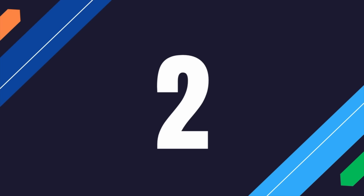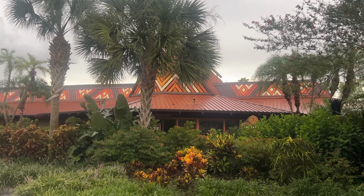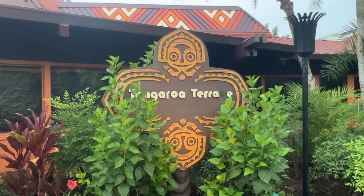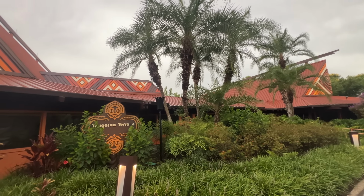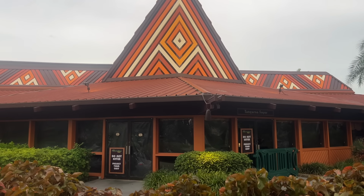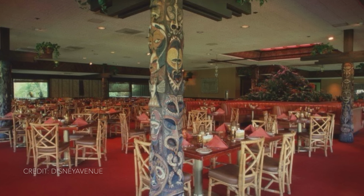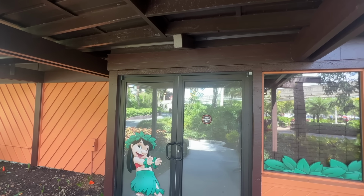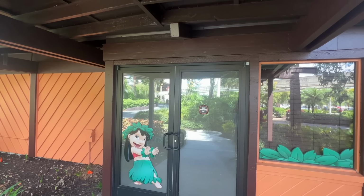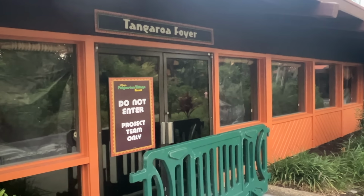Number 2. If you have ever walked through Disney's Polynesian Village Resort or passed by it on the monorail, you have certainly seen Tangaroa Terrace. It's a huge building that sits right in the heart of the resort and has been shuttered longer than it has been open. Over the years, it had numerous functions ranging from a buffet restaurant, a convention room, and even a childcare center called the Neverland Club, and later Lilo's Playhouse, which closed in 2018. That would be the last time anything happened here.